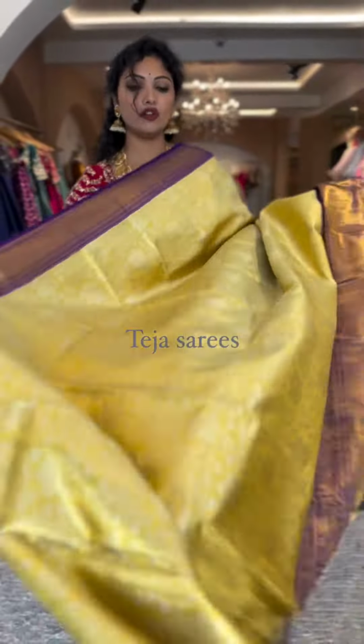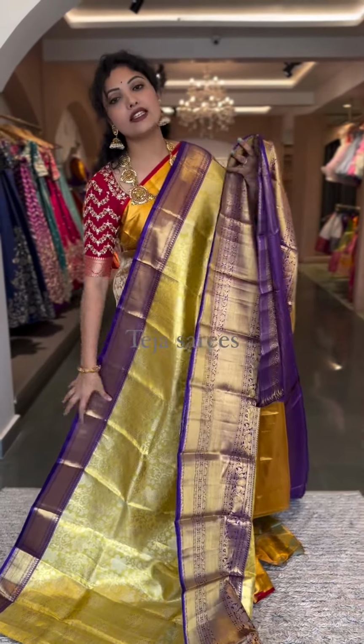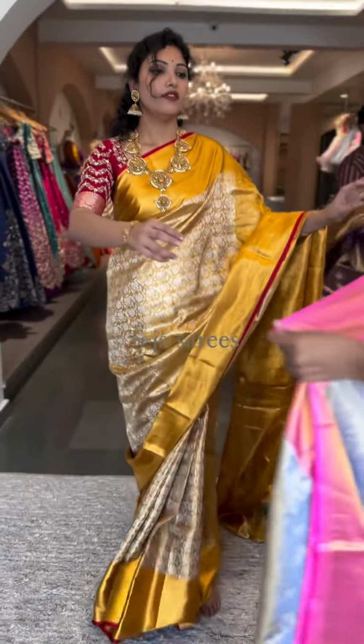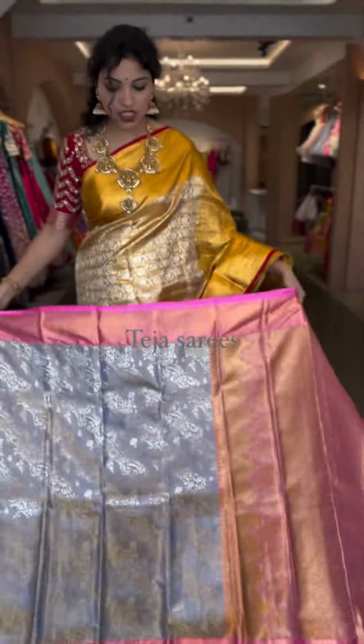And that will be the whole look of the saree. Number 7, and the price is 28,600, saree number 7. And here comes a nice lavender saree with a pink combination.